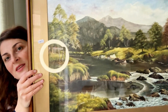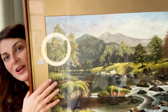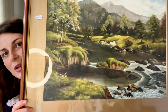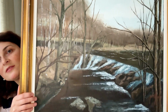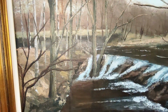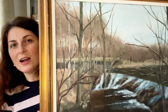This is an oil painting, which is weirdly framed like this. Usually oil paintings don't have glass because they don't really need it for protection. I really love how the water was painted. The artist did a really great job there, and everything, the sky and the trees, is so well painted. The next one is another oil on canvas, which is a winter scene judging by how the trees look. It's a small waterfall there, really nice and moody. I love it. And the last one, are you ready?